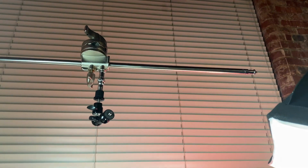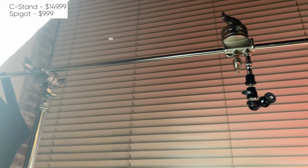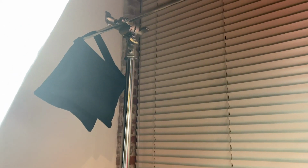Now, this is fairly new. This is my overhead camera rig. It's basically a C-stand with a spigot and a counterweight attached. And this is what I use to shoot my overhead shots.